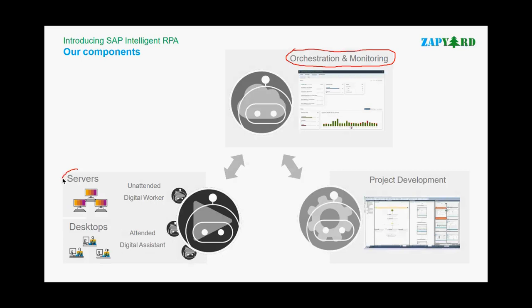Different servers are integrated, like for the unattended and the attended mode. For the unattended mode, the digital worker; for the attended mode, the digital assistants, like the chatbots and all those things. And for project development, they've also given an area where you can build different projects to create the automation. So those are the components. Now these components have different names. I'll tell you the names, which make this platform more robust and more approachable.